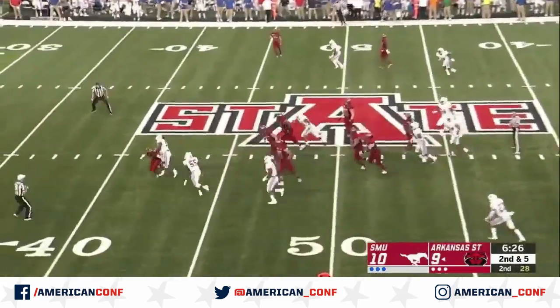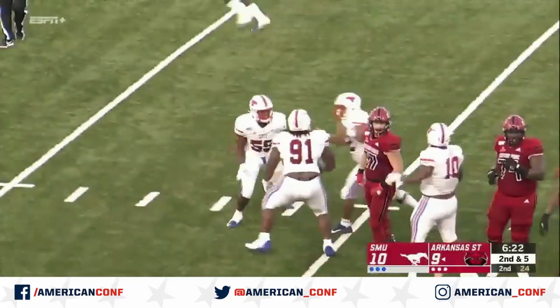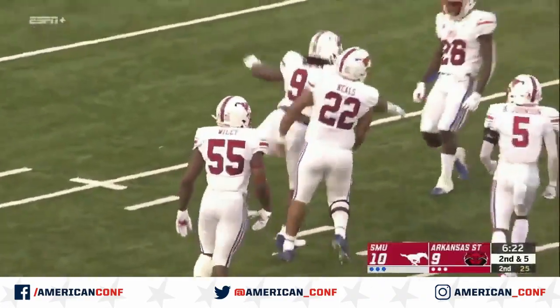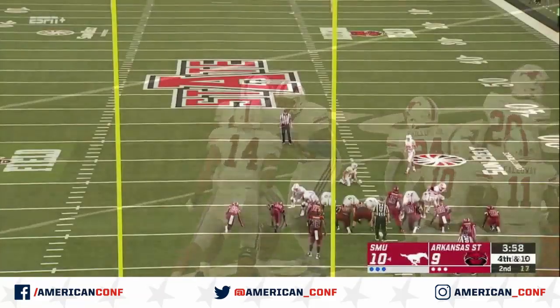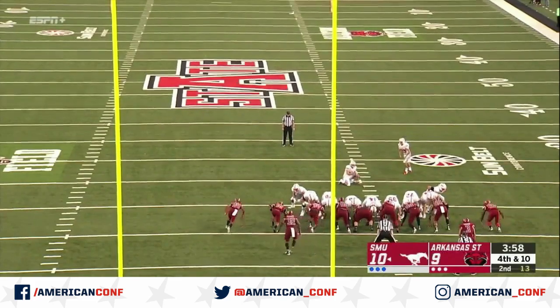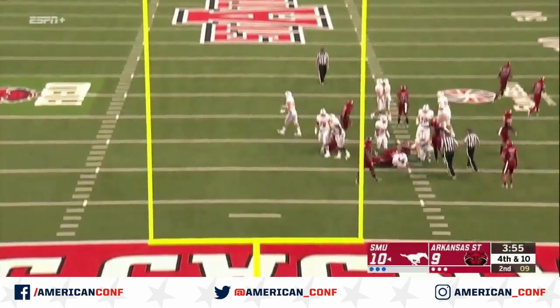This time, Bonner loses the football, and it's caught there by 91, Newman of SMU. He went to throw it. It slipped out of his hand. Intercepted by the defense. Terrence Newman. First down, SMU. Interception. Well, let's call it the 19, so 29-yard attempt. And the kick's good.